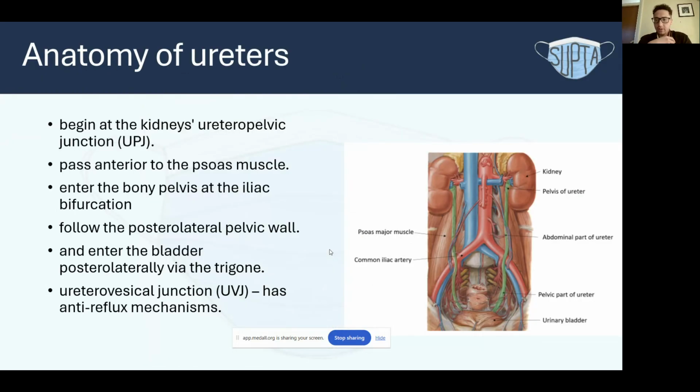So the anatomy of the ureters. I'm going to talk about the anatomy of the ureters before the pathologies because it makes sense to put the anatomy together and then discuss the pathology. So the ureter begins in the kidney from the pelvis, right? And that junction between the pelvis and the ureter is called the ureteropelvic junction, right? So just put the two names together and that will make sense.